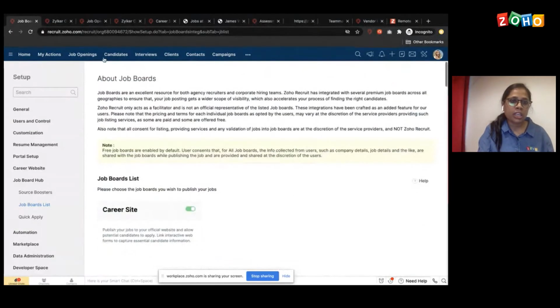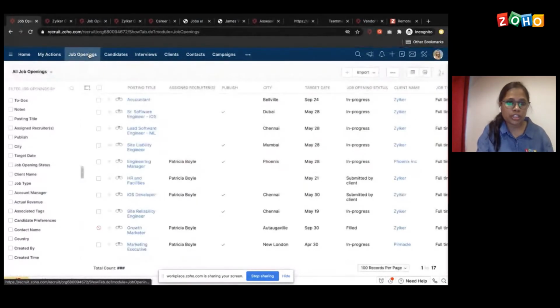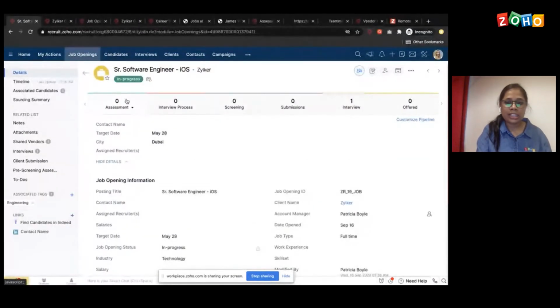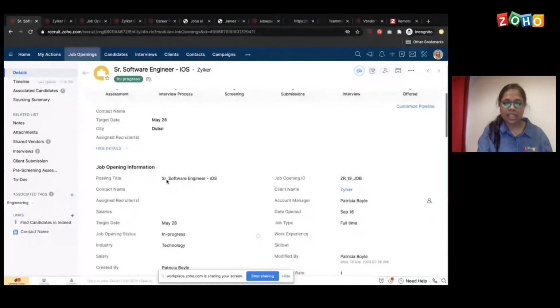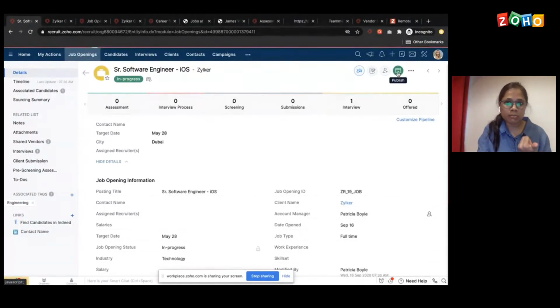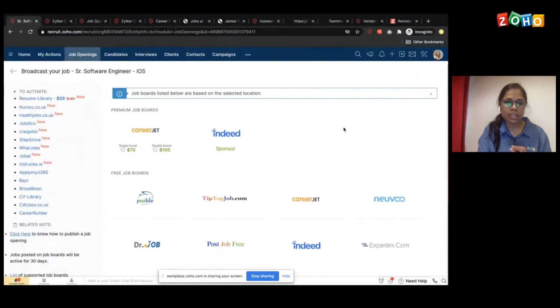So every time you want to post a job opening, go to your job opening page, select a job, and click on this particular record. This is your job opening detail page. It lists everything that there is to know about a job. We have created a quick shortcut that will help you publish this job. This will redirect me to another page.